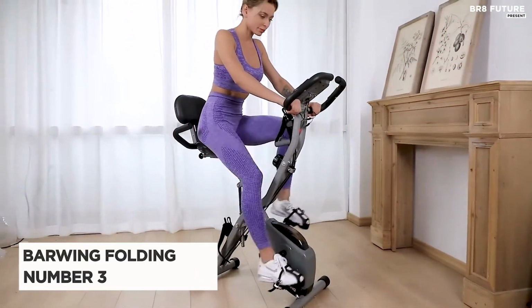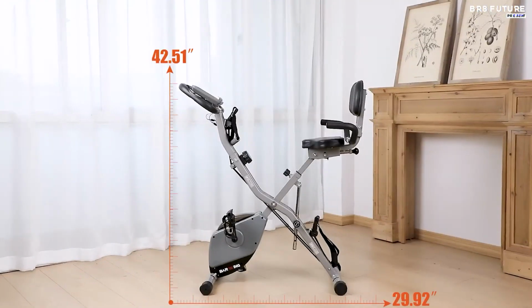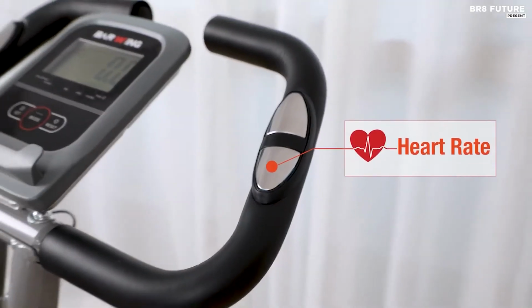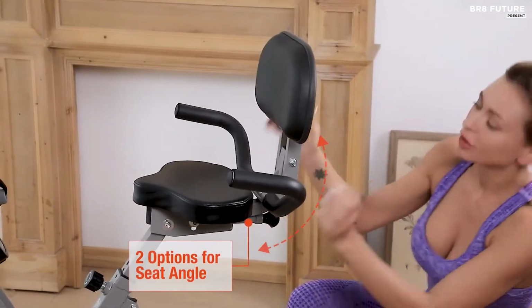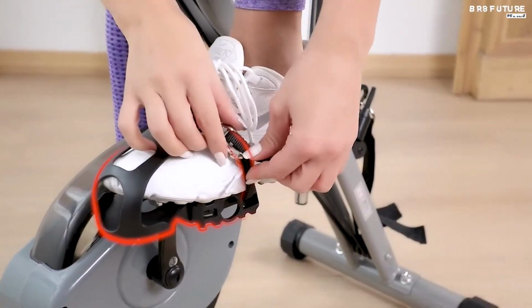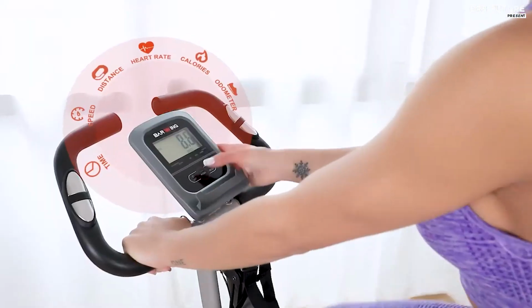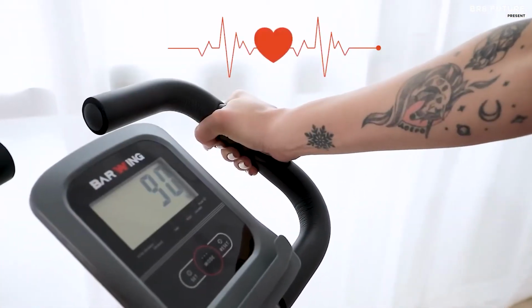Number 3. Barwing Folding Exercise Bike. The Barwing Exercise Bike offers a comprehensive workout experience for fitness enthusiasts of all levels. With 16 adjustable magnetic resistance levels and 8 seat height adjustments, this bike provides a customized workout experience. Additionally, it also has 2 seat angle adjustments and 3 workout bike posture adjustments, allowing you to exercise in an upright, reclined, or folded position.